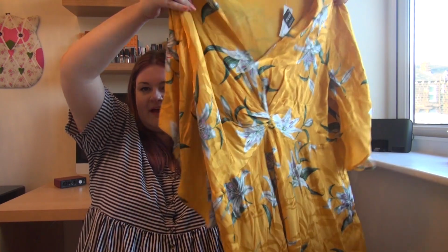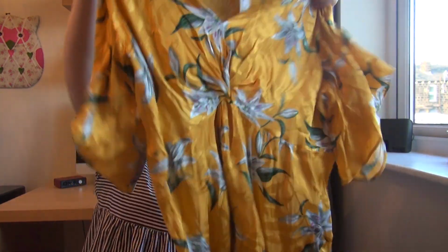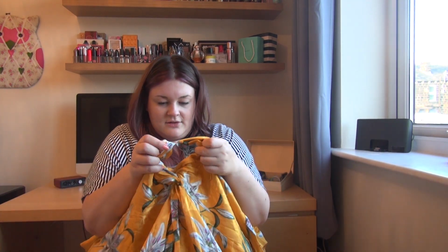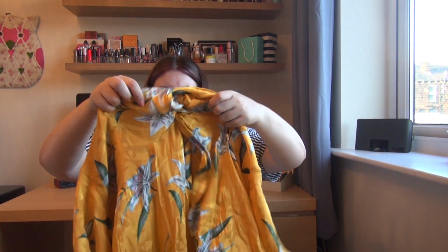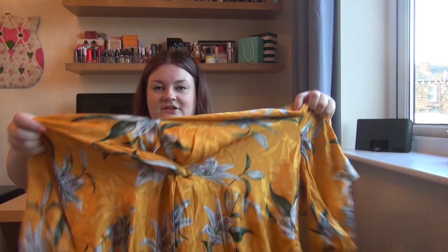It looks a little bit like a kimono, I think. That is giving me that kind of feel. So it's got the stretchy waistband, which you can't see from the front, but from the back you can see it's got a stretchy waistband, so that'll be nice, give you a bit of give if needs be. And it's got this knotted style at the front, which we'll have to see what that looks like once it's on.